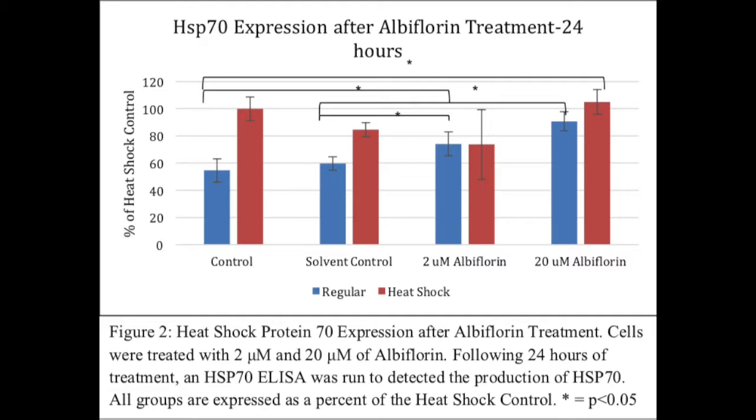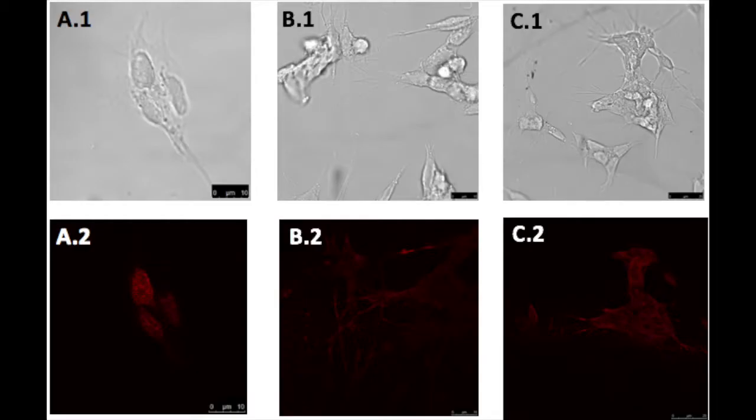As seen in Figure 2, the treatments of 2 micromolar and 20 micromolar both increase the production of heat shock protein 70 as compared to both the control and solvent control with statistical significance. In order to view this expression, immunofluorescence using the laser scanning confocal microscope was used.